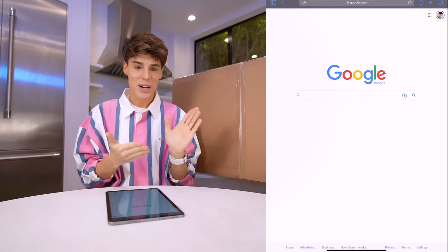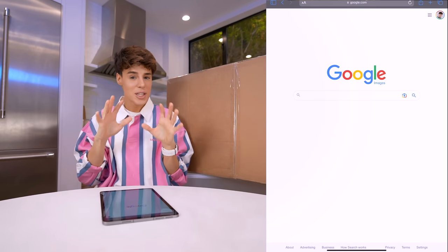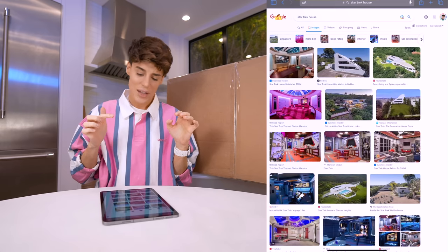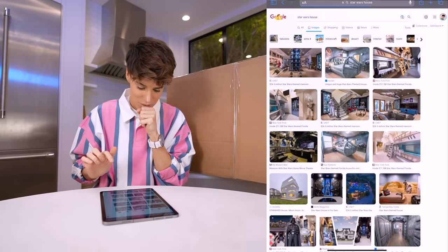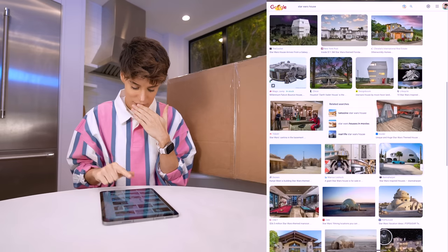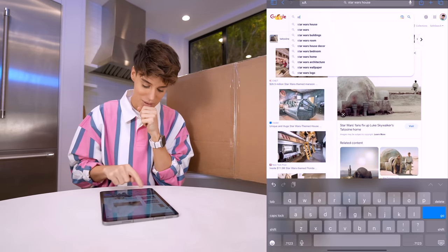For this next one, I wanted to give you some variety, even though this is not something that I particularly know. This is the Star Trek house? I think that's not what it is. Maybe the Star Wars. Let's try Star Wars. Star Wars house. Okay, see, that's not what it is either. Wait. This is what it is. So rewind this whole thing. Oh my god, people are about to be so mad.